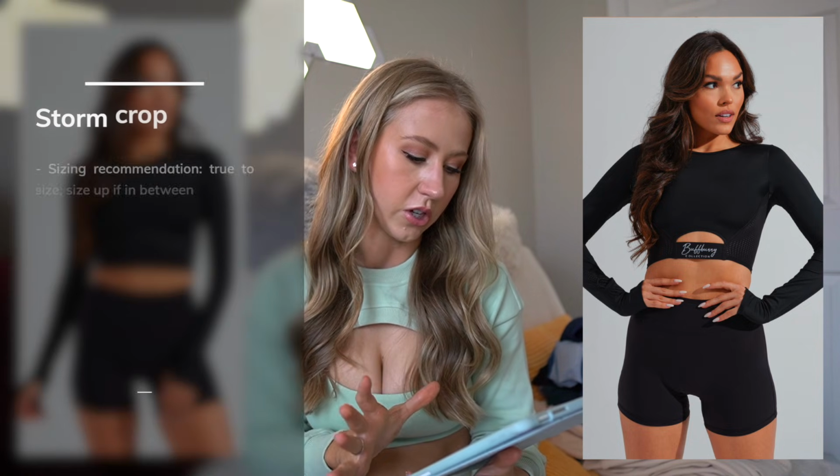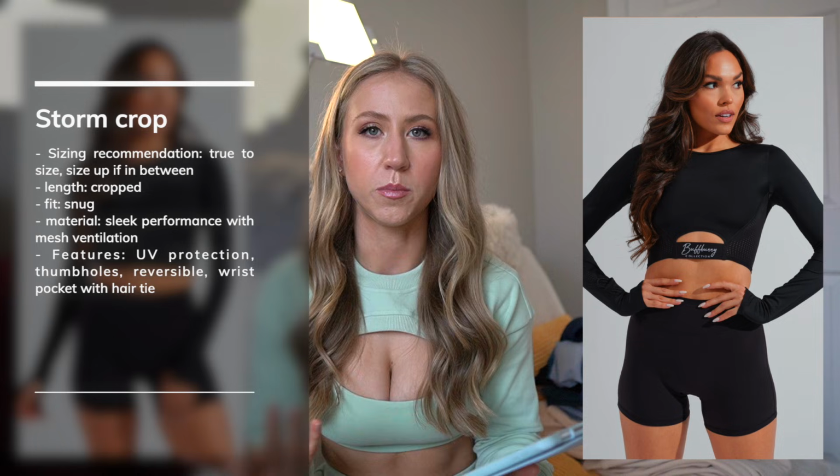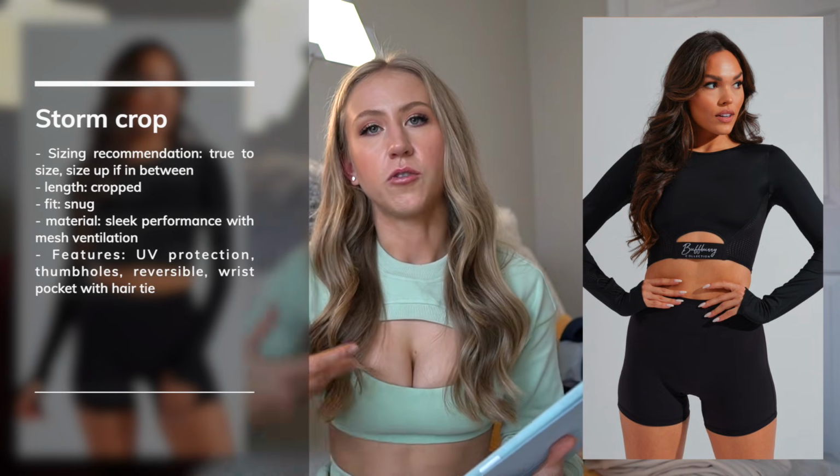There's a wrist pocket in there with a little emergency hair tie, which I think is super cute. They included that. It's also UV protective. I really don't understand how all clothing isn't UV protective, but it's UV protective. I think that this would pair well with the Infinity set. Looks kind of like a similar type material, a little bit shinier performance. And again, good for runners because it has that ventilation and the emergency hair tie.